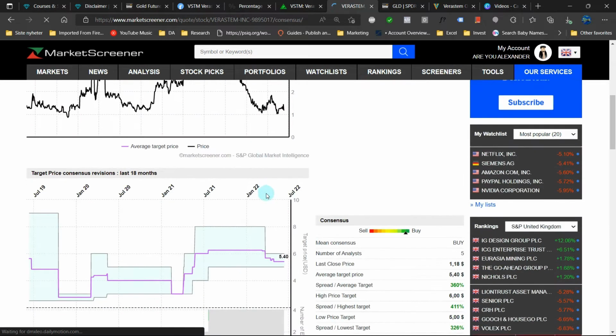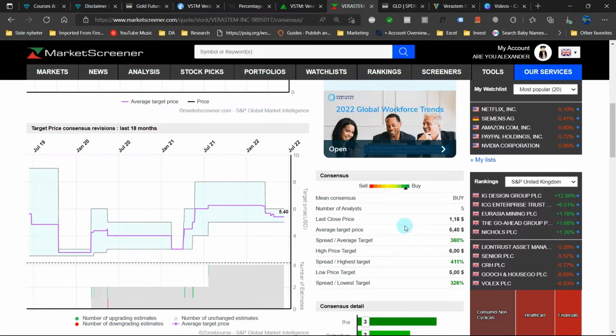Here are the consensus estimates. You have 5 analysts covering the stock. The average price target is 360% above. That is obviously pretty bullish. The highest is 411% above, and the biggest pessimist, Mr. Doom and Gloom here, thinks the stock has a 326% upside.